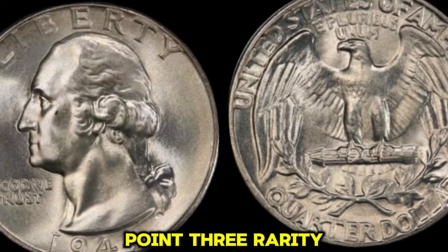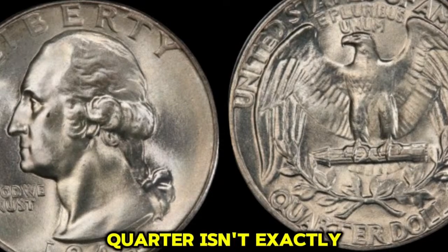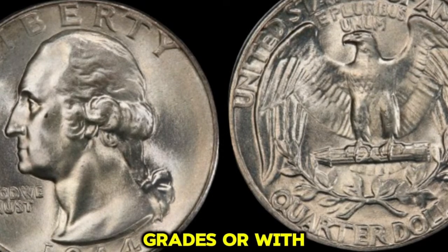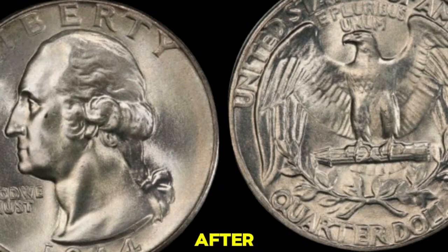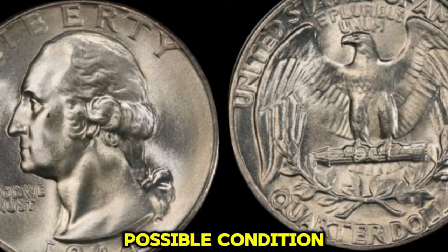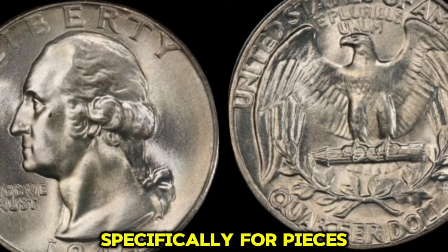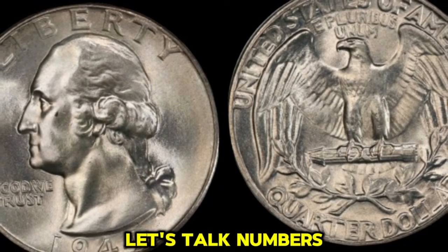Point 3. Rarity and demand. While the 1944 quarter isn't exactly rare, coins in higher grades or with unique features, like errors, can be highly sought after. Collectors always want coins in the best possible condition, and many look specifically for pieces with interesting historical backgrounds. So, let's talk numbers.